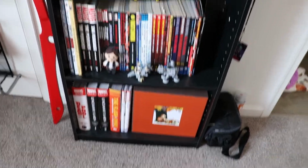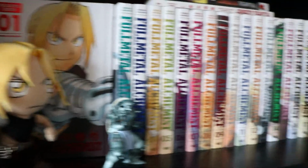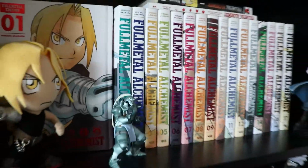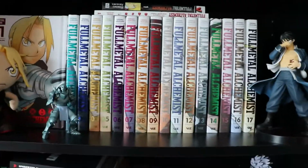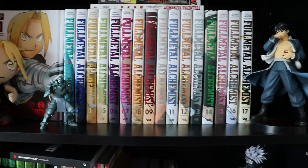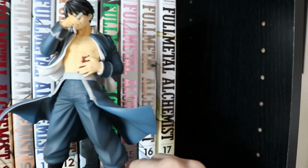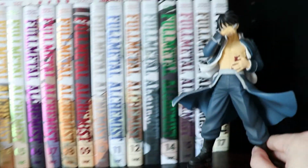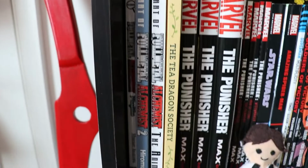So it's a lot to go through. I'll just go over some of the highlights, if you will. I have an entire shelf for Fullmetal Alchemist. So yeah, I have been working to collect the entire hardcover editions of the manga, and it's almost done actually. There's one more to collect, number 18, so I'm gonna put that probably right next to this one, obviously. So yeah, that's kind of my little collection that I have. I have some of the art books as well. I have 2 of the FMA art books down here.